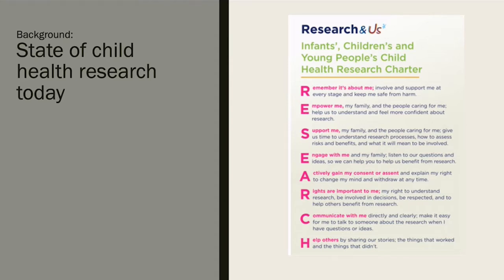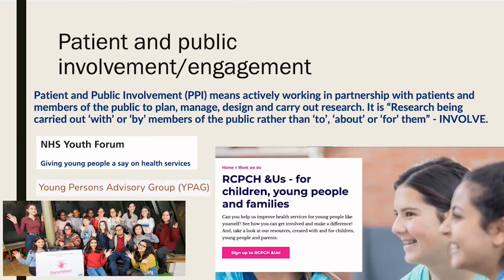I won't read all the way through this charter, but this is the NIHR definition of patient and public involvement or engagement. So this is actively working in partnership with patients and members of the public to plan, manage, design, and carry out research. So research being carried out with or by members of the public rather than to, about, or for them. I think the problem is historically there was a lot of arrogance that we as doctors, because we've been working with the patient population for decades, might know exactly what they wanted. And actually, when you go and ask the young people, you often get really different responses.